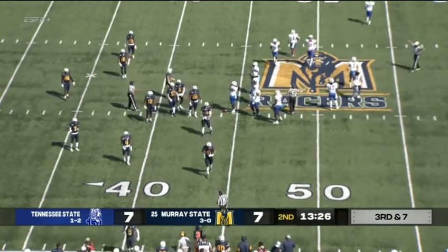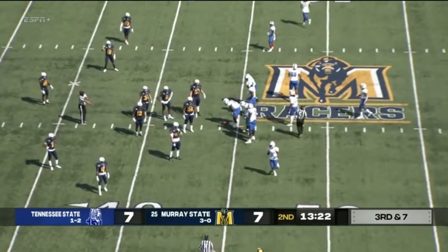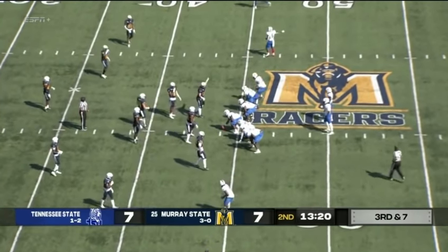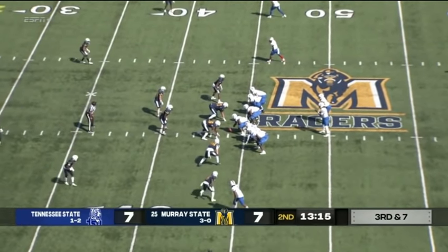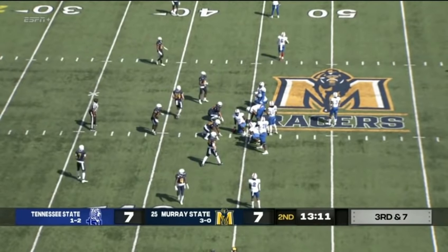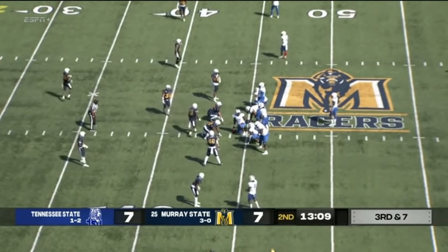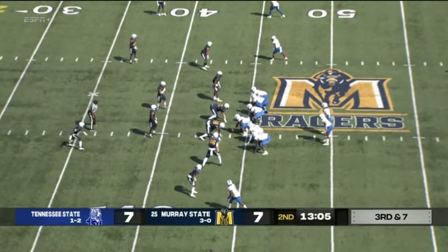So far in the afternoon, they're 3 of 4 on 3rd down conversion. This time they're going to find themselves with a long 3rd and 7. Isaiah Green in what looks like a passing situation. He's 7 out of 8. He's been pretty good. He steps to the line as he gets some additional instructions from the coaching staff on the sideline. Tennessee State has one timeout if they need it.